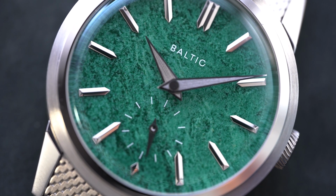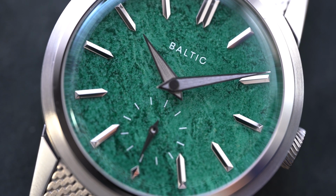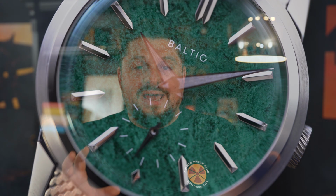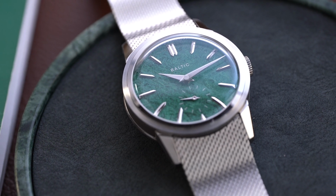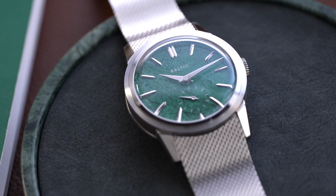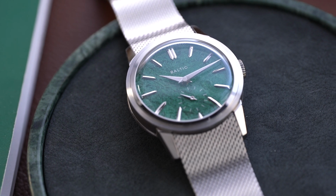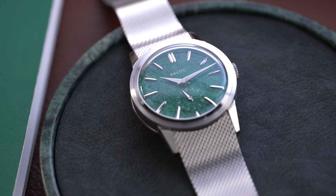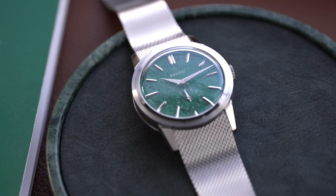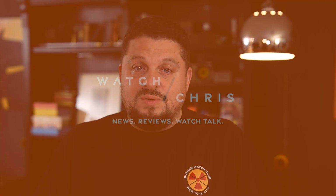It's their latest release. It's a Prismic with a stone dial. These are limited editions, and I have the New York version to show you guys with a green Jade dial. When the Prismic came out, I was immediately impressed. I love the styling of these watches. I love the movement choice and a lot of the materials that they're using. And of course, you guys know I love a small seconds. So I'm very excited about this watch and I really cannot wait to show it to you guys. So let's take a hands-on look at the latest release from Baltic, the Prismic Stone Dial Edition.